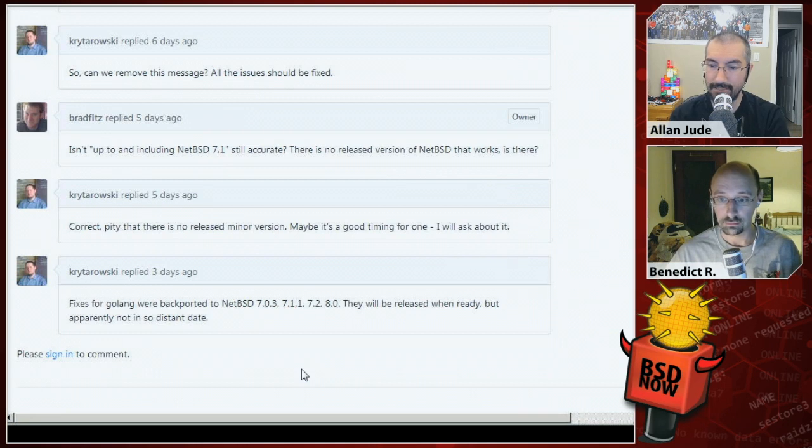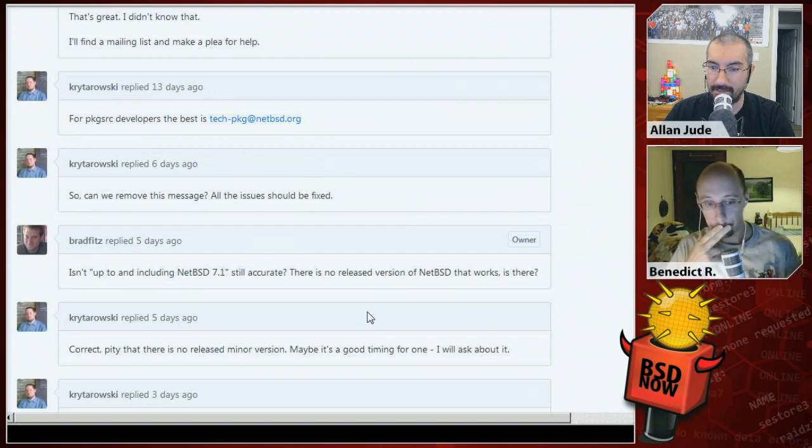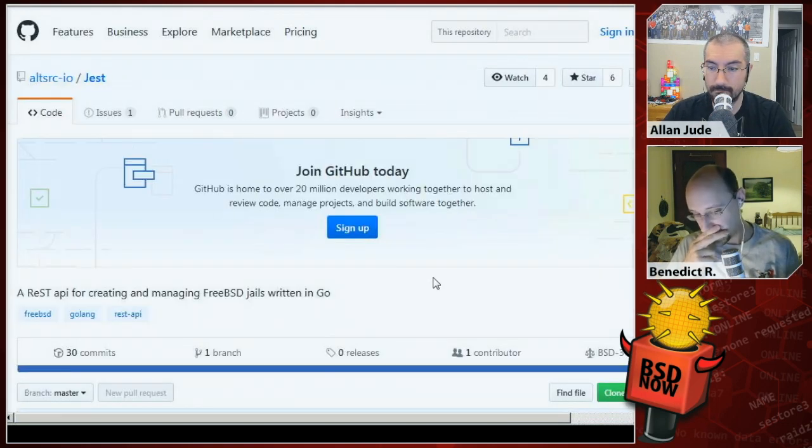So as of 3 days ago, fixes for Golang were backported into NetBSD 7.0.3, 7.1.1, 7.2, and 8.0. They will be released as soon as they're ready, but apparently not in too distant of a date. So this appears to be mostly fixed, but not actually released in a version yet. Oh, good. Okay, there is progress been made, and they just need to do the integration bits.